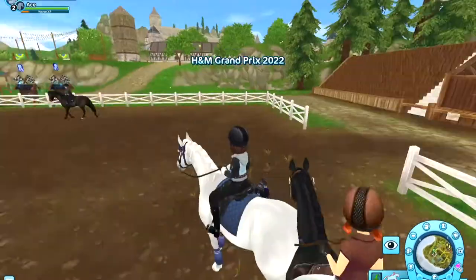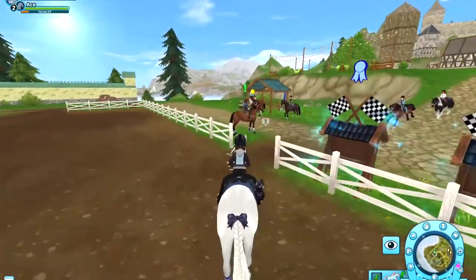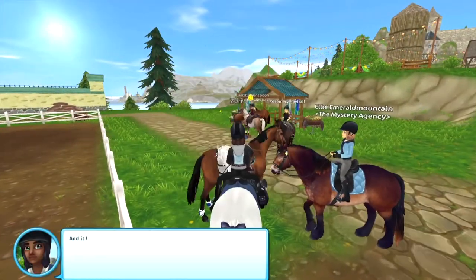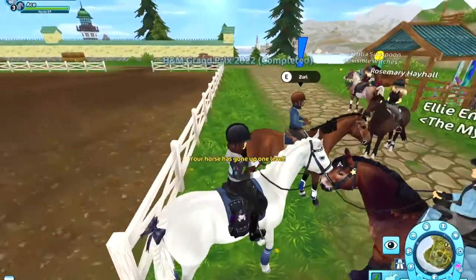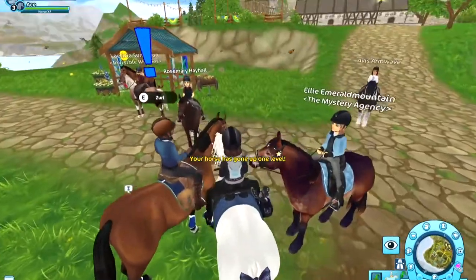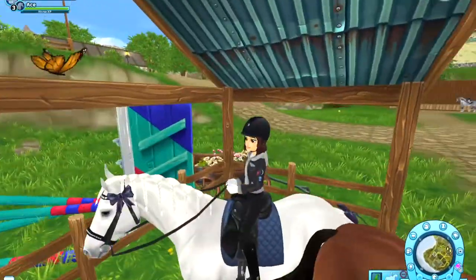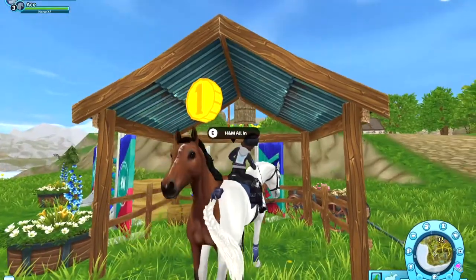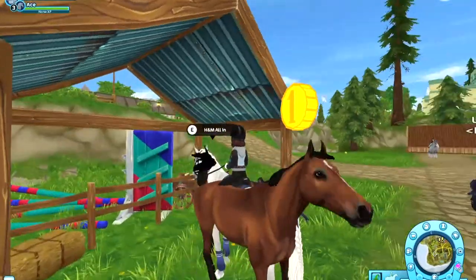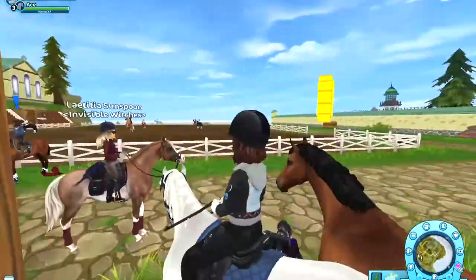Wow, my horse is so fast. Okay, so those are the races. Also, the 2022 one gives you 500 horse XP. That is a lot. And this is the other horse, the other Belgian Warmblood. I don't really like it.